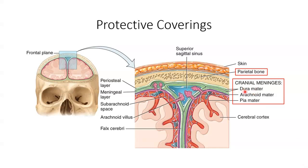The dura mater is the most superficial of the meninges and is made up of two layers of thick, strong, dense, irregular connective tissue. It's represented by this green line along here. Around the brain, these two layers are fused, except where they separate to enclose the dural venous sinuses, which are endothelial-lined venous channels that drain venous blood, or the blood in the veins, and deliver it to the internal jugular veins where it eventually returns to the heart. So this is one of our venous sinuses here.